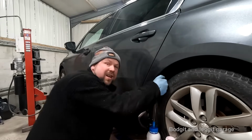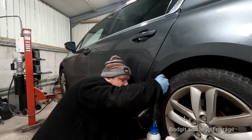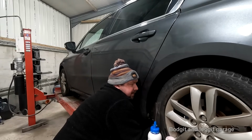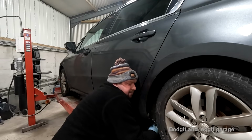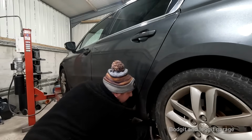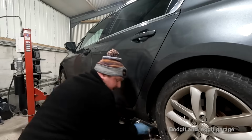Right, what I'm going to do, which you're not going to be able to see, I'm going to take off the tube that I put on the bottle and I'm going to put the clip back on. Oh, come on. I didn't put it on that hard. Good, put that back on. There we go. Right.